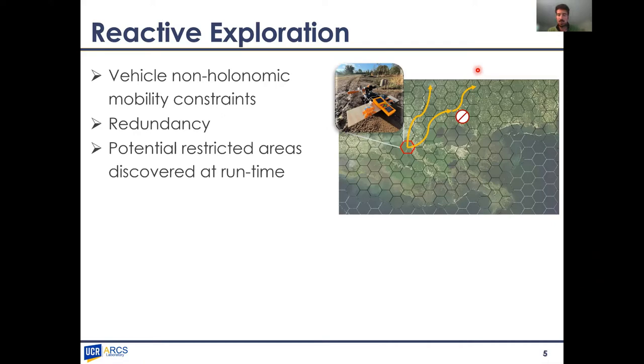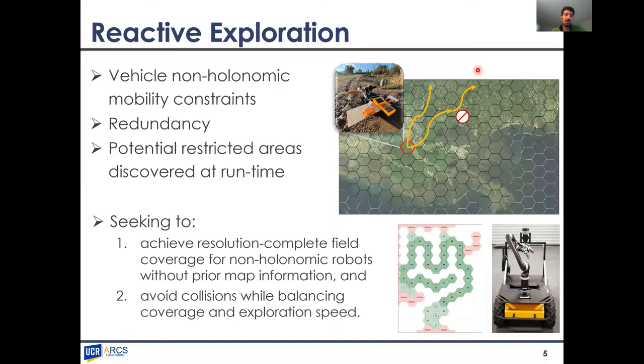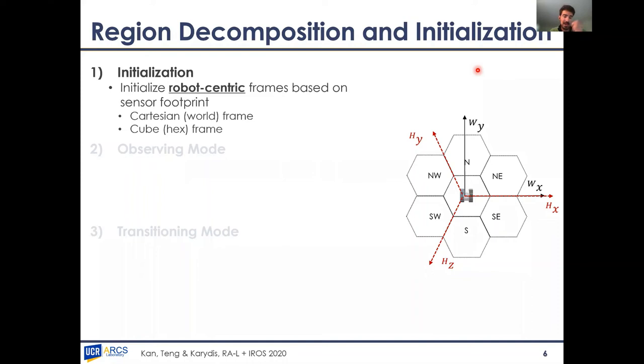So we want to be able to achieve resolution complete field coverage for non-holonomic robots without knowing anything about the map. And in this case, we want to avoid collisions while being able to balance coverage and exploration speed. The way we have done it, this is a core planning question, and there are lots of other works that are asking similar questions.